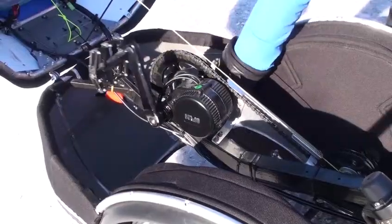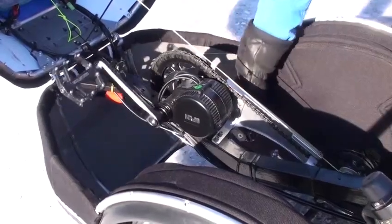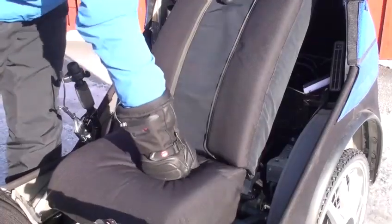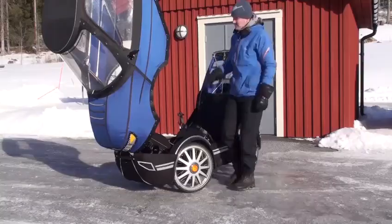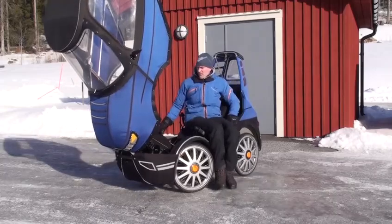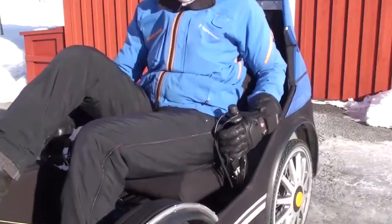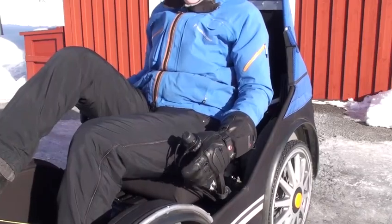It has a 250 watts crankshaft engine with air suspension, a comfortable and padded seat, and the recumbent seating position. You end up getting a very comfortable ride. You steer with sticks on the side and brake with handles.